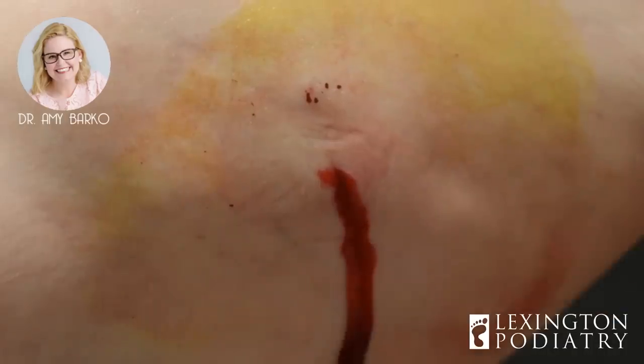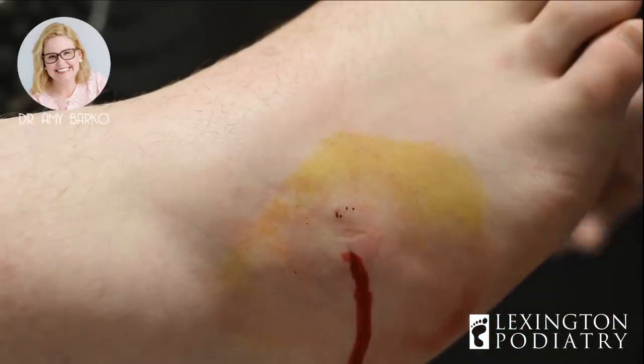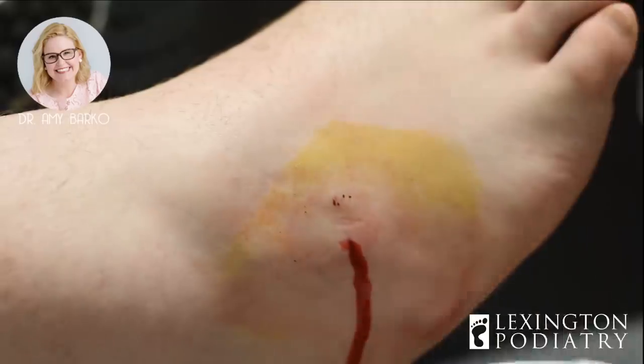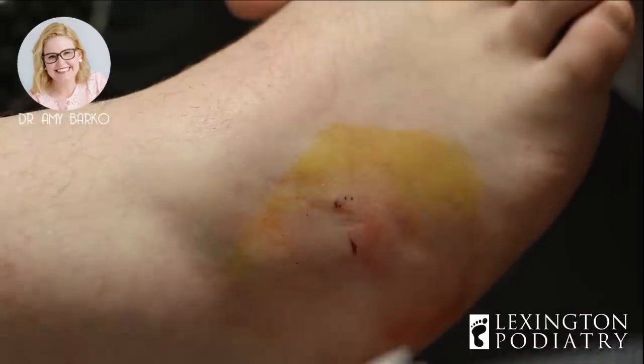Okay, one more 3x3, please. Oh, it's all right here for the dressing. I need one more just to wipe him. I've got like so much ganglion everywhere. Let's clean him up so he looks like he can go out in public.